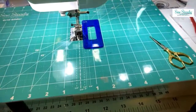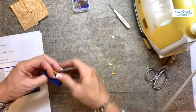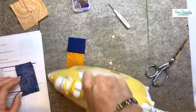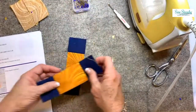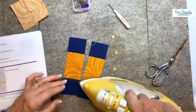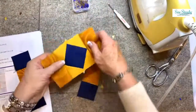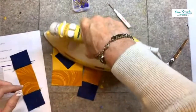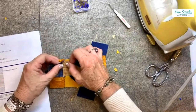All right, let's go press. So on this, on the top and bottom, we're pressing out. So we're pressing to the dark. And here we're also pressing out. Okay, so let's do that. And that. There we go. All right, so now we're going to add the top and the bottom, and we will be ready to set.